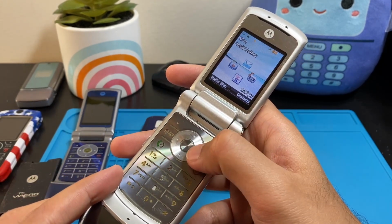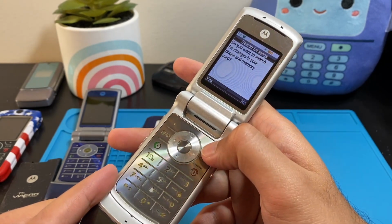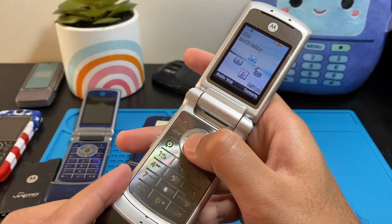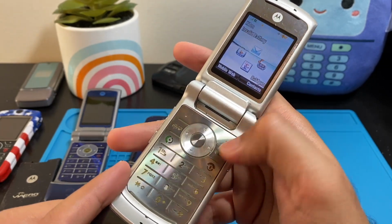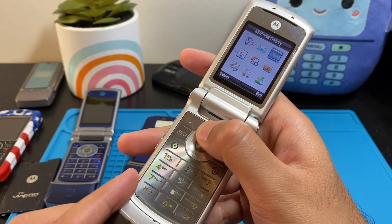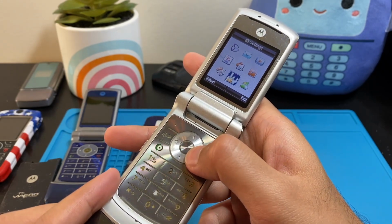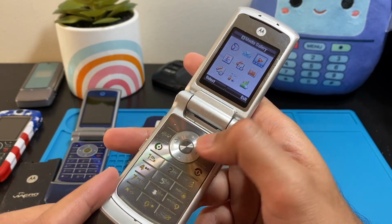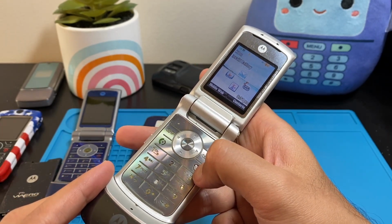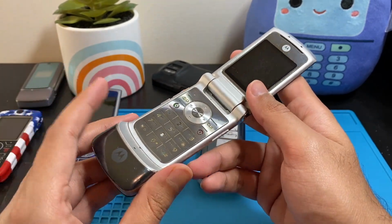This one has been changed a bit. It's running a different version of the OS or something. It looks a bit different. Mobile web, how do I go to... okay, there we go. So it has a slightly different version of the operating system, or just a different layout, or maybe the user changed the layout, but as you can see, it works just fine. So let's go ahead and power it off, and again, the invalid battery thing should not be a problem.